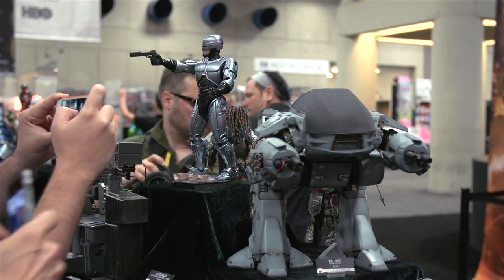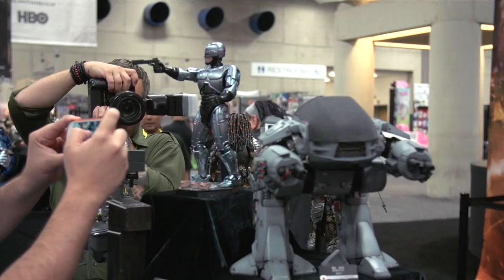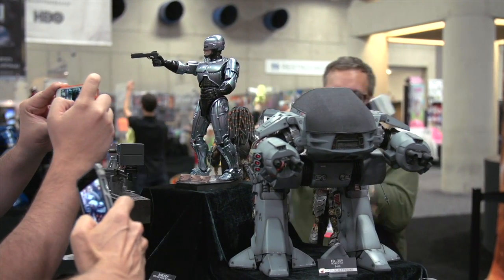Howard Chan, the head of Hot Toys, seems to have a very personal love of Robocop. And the translation, going this deep with ED-209 and the Diecast Robocop, it's just a really neat kind of line. You can feel the passion in it from Howard and his team.